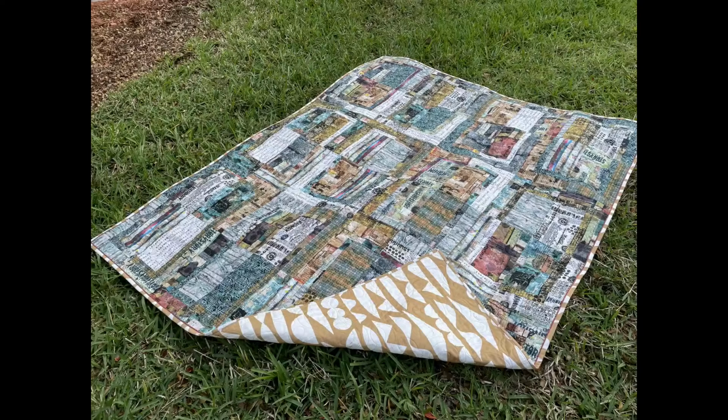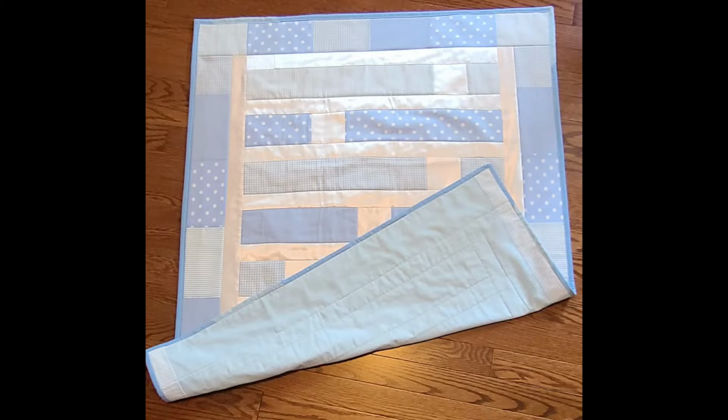Now, next we have Cheryl, and she made a pitter-patter, which is a Quilt As You Go pattern from our Fast and Furious Club. Really awesome. Just a really quick and fun quilt to make for a baby gift or a donation. They're great for donations. Then we have Carla's Amelie Supersized.